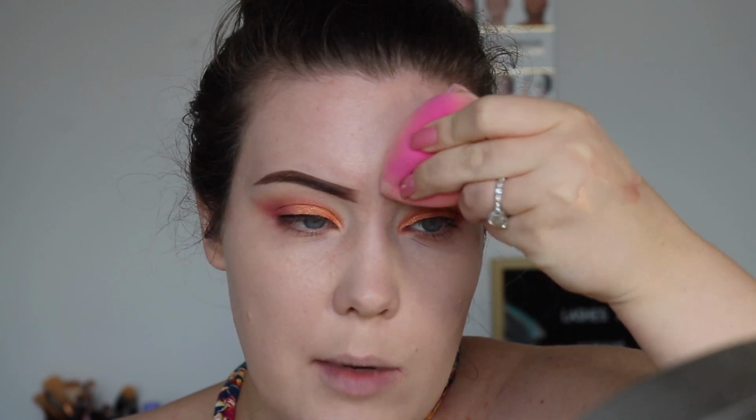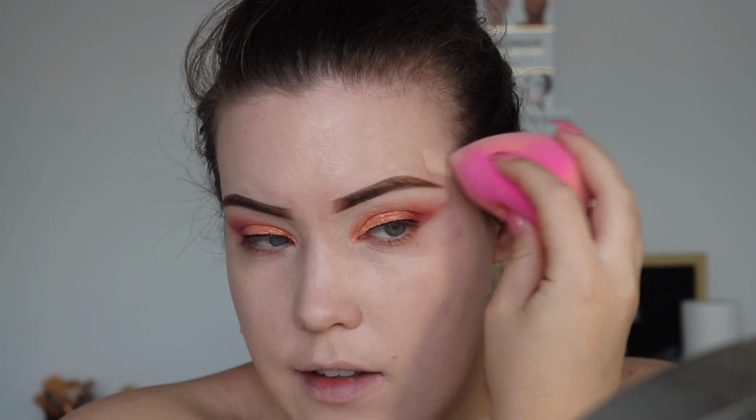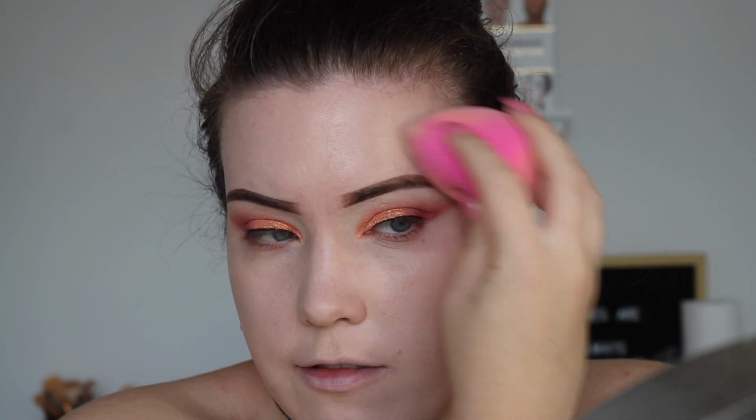So, obviously it's gonna settle if you have fine lines. You know those oily creases that develop? That happens with that concealer for me. Even if I set it, doesn't matter. So I used to love the concealer. It's not really working out for me currently.